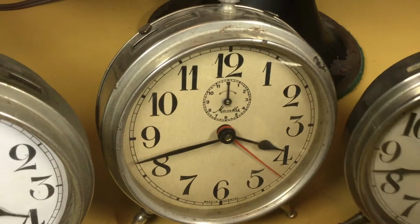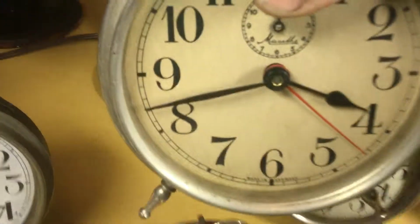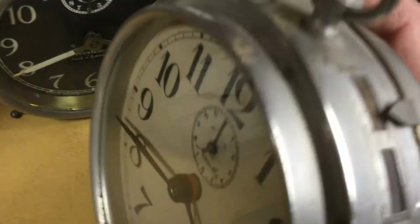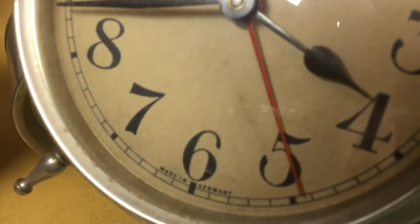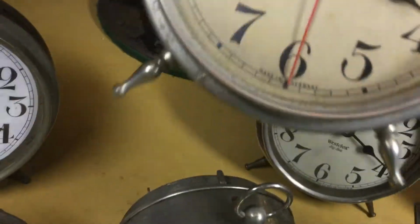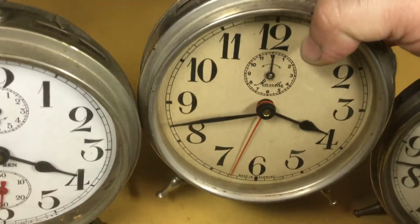And it's really a good running clock. Let me wind it up a little bit here so you can see it run. I actually don't run this clock very often, despite having taken it apart and cleaned and oiled it.